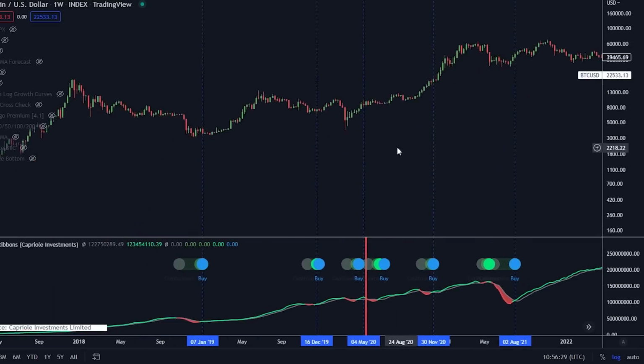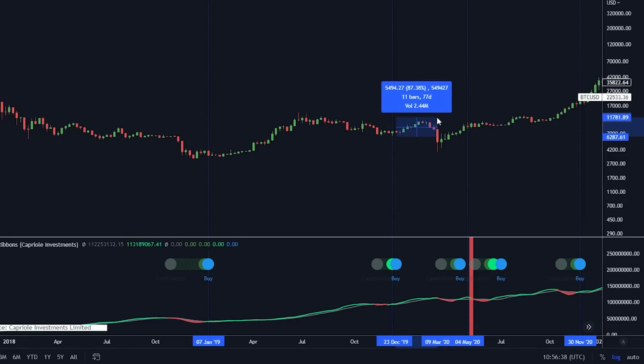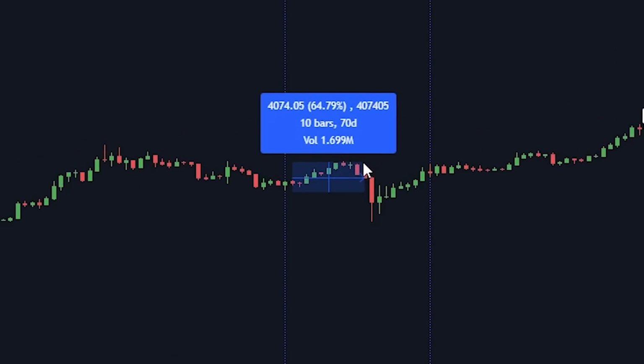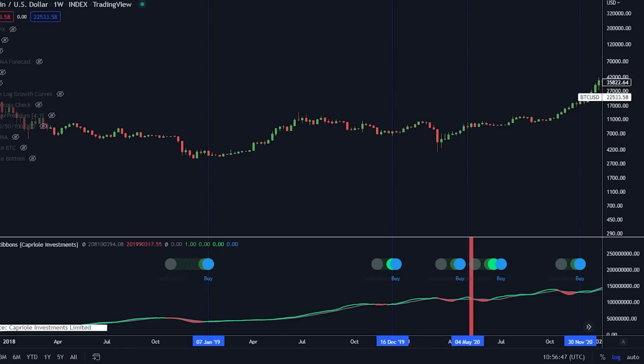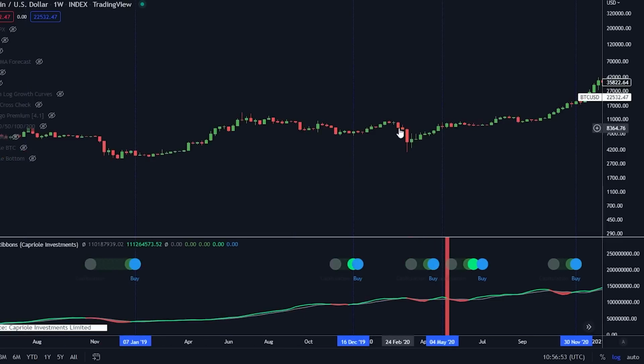Now, this one is interesting because right here on this signal, you can see that we started to go up. We did actually go up significantly. We went from 6,000-ish up to over 10,000. So that was a 65% pump. But then came the COVID crash, which was, of course, a black swan event, a massive liquidity event for the entire financial world, basically.